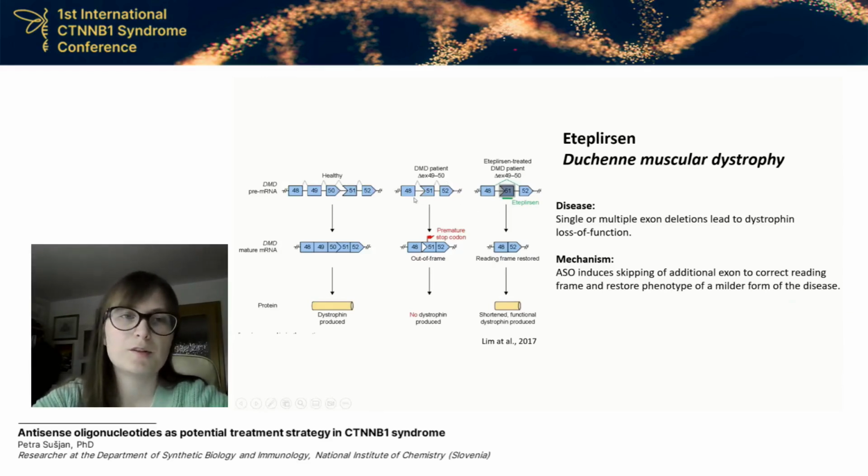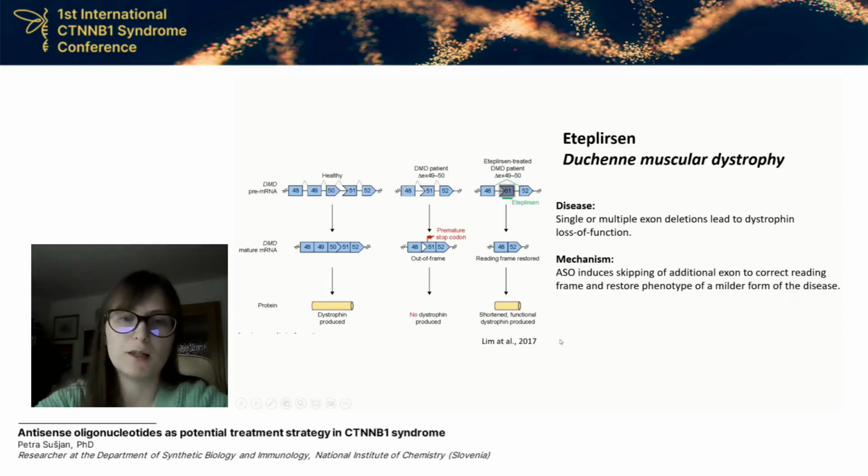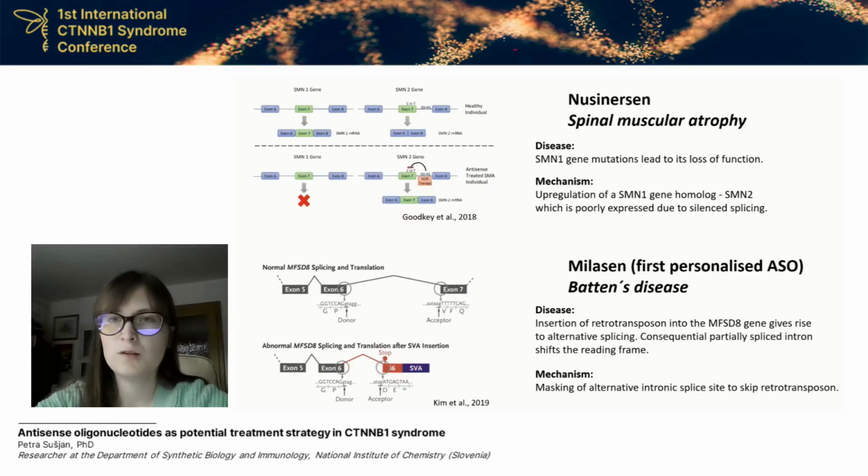So this is used in patients that, for example, have a deletion of these two exons, 49 to 50. And this deletion, of course, makes a frame shift in the coding sequence. And therefore, it was figured out that if an additional exon is deleted, then the reading frame would be restored, thereby leading to this milder form of the disease. That's one way of approaching disease treatment with ASO. Another one is nusinersen, which is used to treat spinal muscular atrophy.